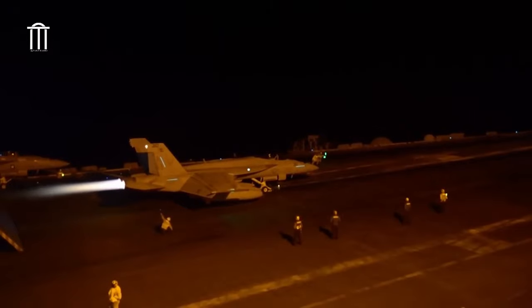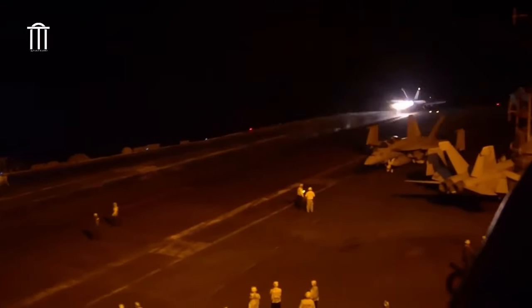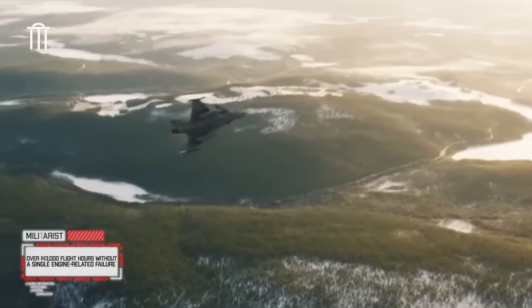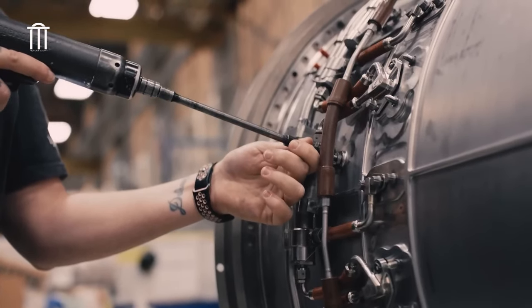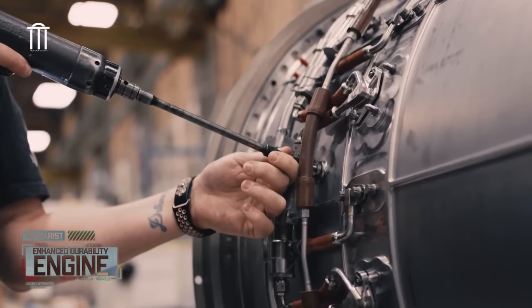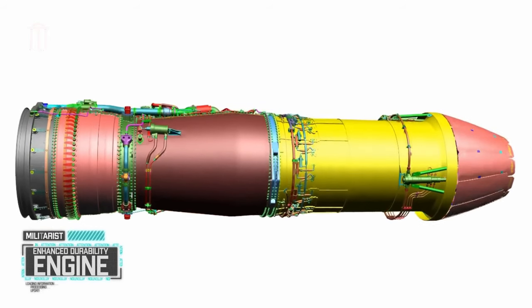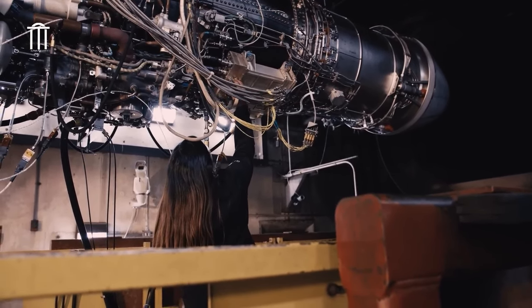Related negative effects that come with supercruise: the Gripen boasts one of the most reliable power plants in the world, accumulating by 2010 over 143,000 flight hours without a single engine-related failure or incident. General Electric, the engine manufacturer, is about to build on that success with the development of an enhanced durability engine, or EDE, version of the same engine to feature an advanced high-pressure turbine, resulting in thrust and temperature capability increase, reduced fuel burn rate, and better foreign object damage resistance in case a bird mistakes the inside of the jet's engine for a nest.